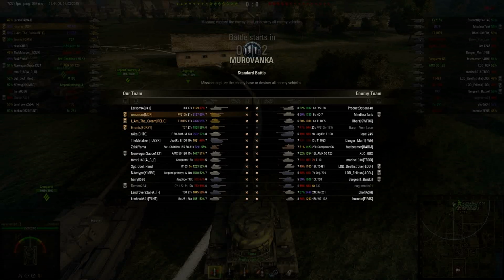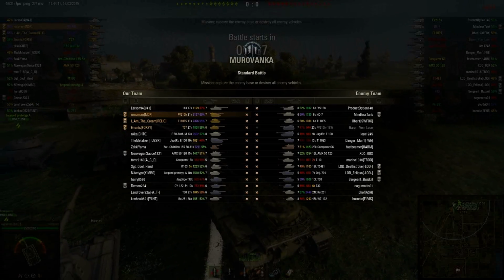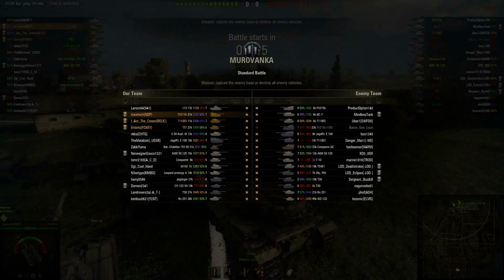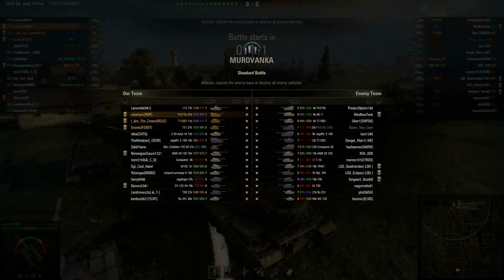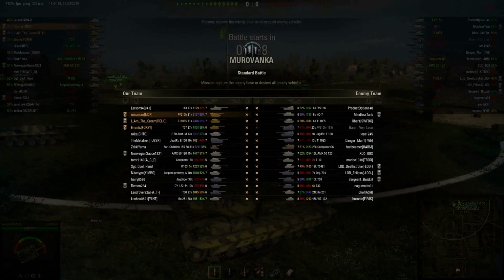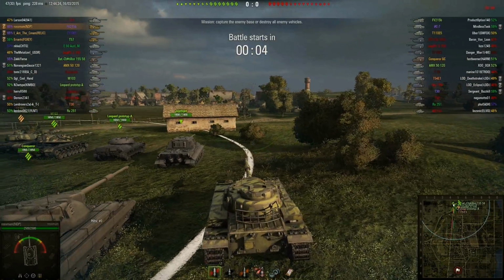Hey everybody, keeping with the theme of excellent mobility coupled with superb gunnery, we have the FV215B, the Heavy. Now this thing's getting replaced by the Chieftain Mark II at some point in the future. I'm not entirely sure when, but I'm going to miss this thing when it goes. It's not that popular with a lot of people.